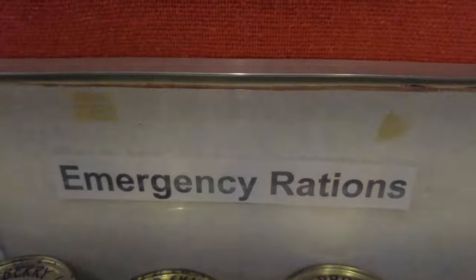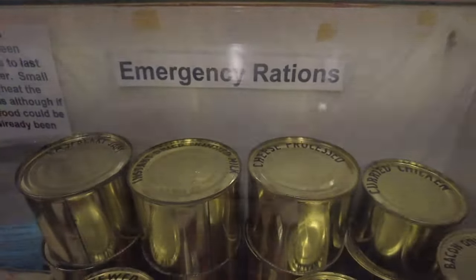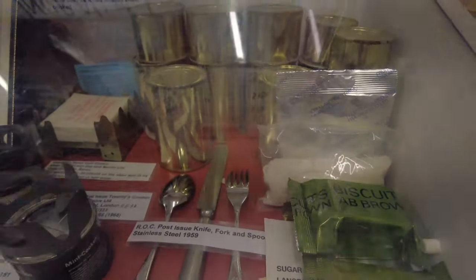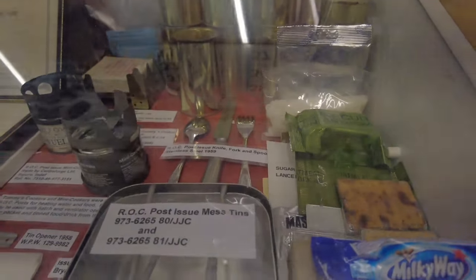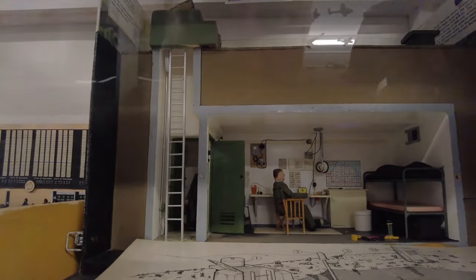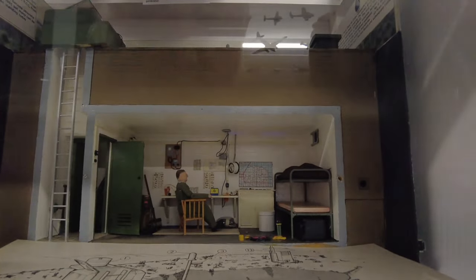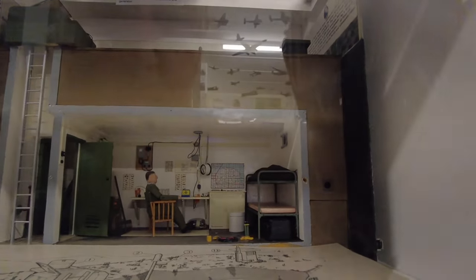Of course, all of these posts would have been equipped with food and rations for the people in case they had to stay down there for any length of time. And here is the sort of things that they probably would have had. And there we have an actual model of one of the ROC posts. It's nice that somebody's gone to the effort of actually making this to give us a good idea of what they actually look like.